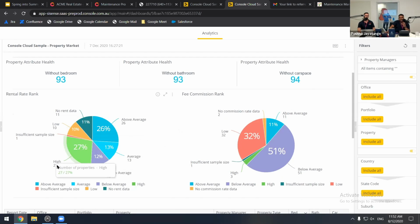So in this example here, there's 27 properties where the rental income for these properties is high, which is good. And then there's 10 properties here, 10%, where the rental value is low, which means I need to go and review the rent for those properties. Or there's an opportunity to go and review those rents. That's right. And possibly increase them so I can increase my owner satisfaction as well as my revenues. Now, we can also do a similar comparison here on fees.